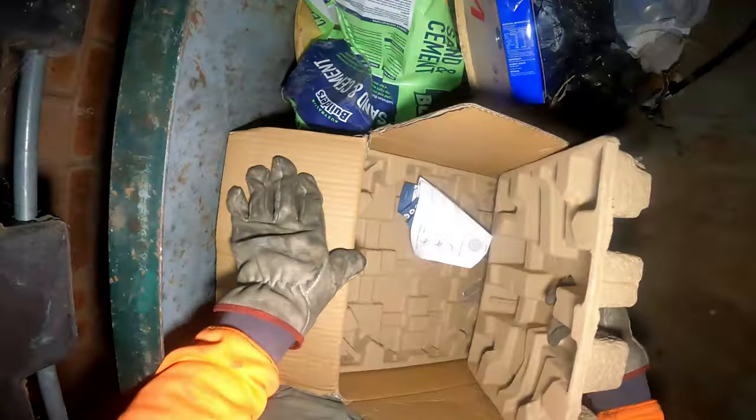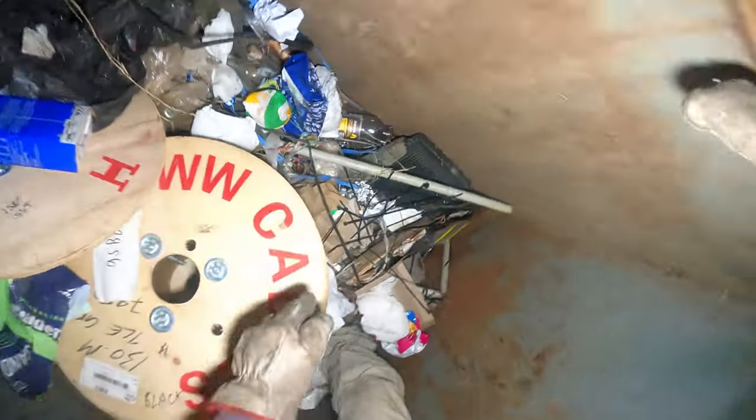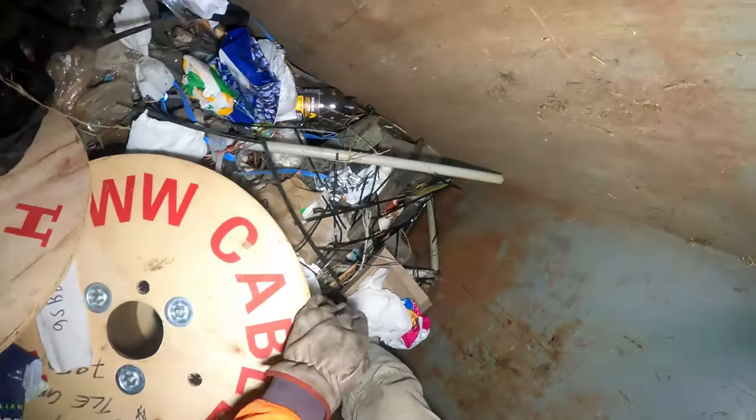Pretty heavy. Oh, just a piece of cardboard. All it is, the heavy stuff. Oh yeah, grab that. That don't look too bad. Put an end on it, see if it works. Sometimes they do, sometimes they don't.